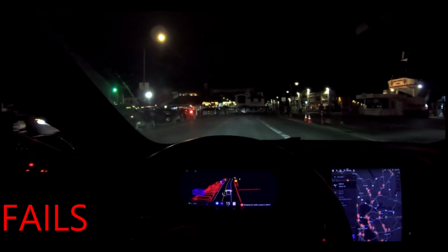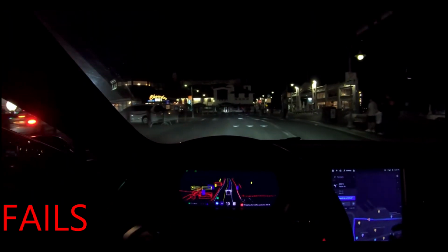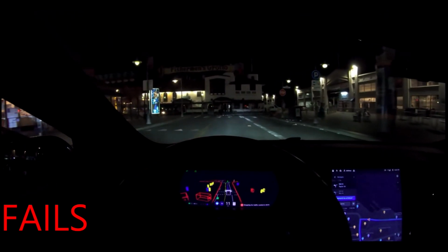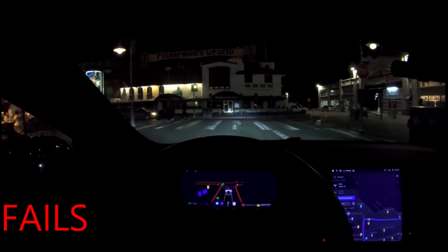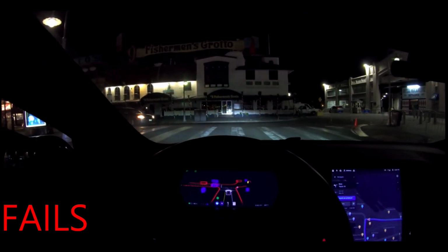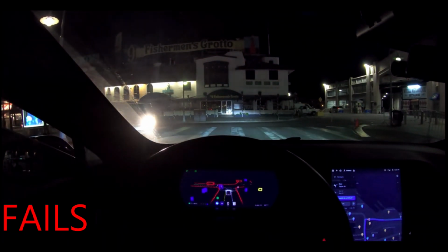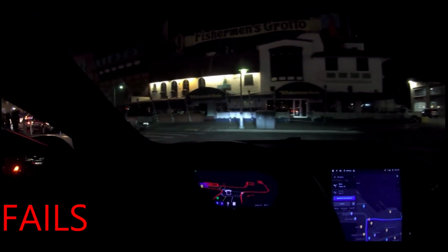What you're about to see, though, is a situation that Autopilot could not handle. We have to turn left to get out of here. It is a 2-lane street, but there's so many cars parked on the right-hand side that there's literally only room for one car to go down this street at a time. So Autopilot does wait for this car, which was good. It makes the left turn and then gets stuck.